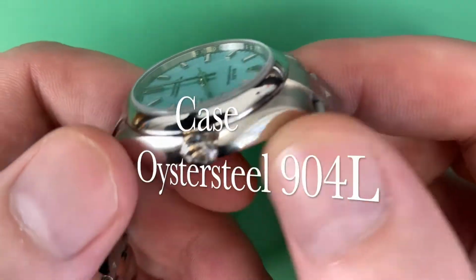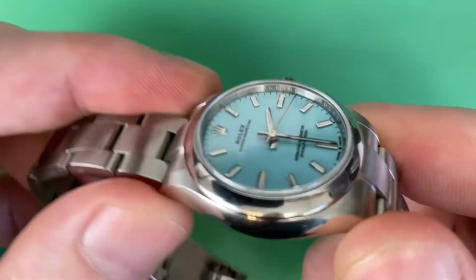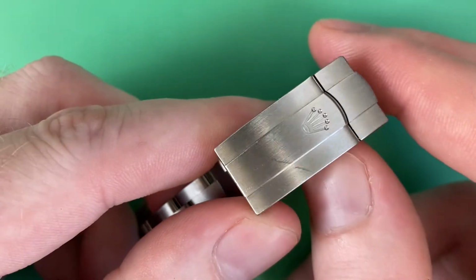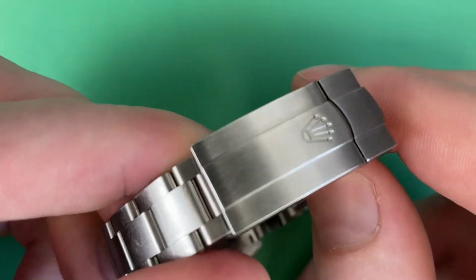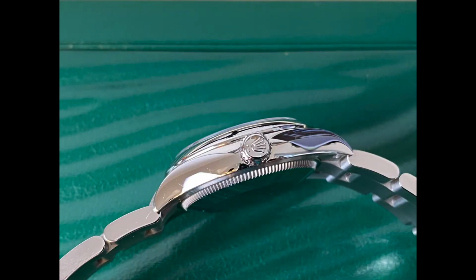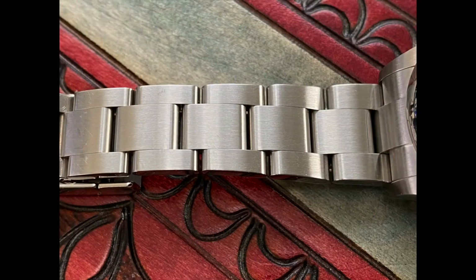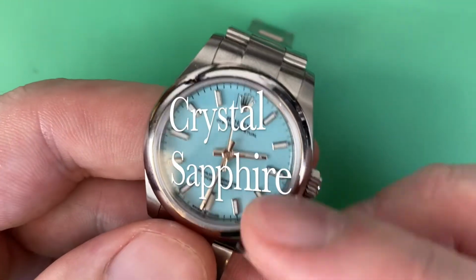Case is Oyster steel, so 904L stainless steel, which has a nice sheen polish to it, but does pick up scratches a little bit easier than 316L stainless steel. This one has started to get some character, as we like to call it, through some basic wear. But I love seeing that kind of stuff on a watch bracelet. It just shows that this is being worn and not sitting on a shelf or in a safe somewhere, but it's serving its purpose in telling time for a person and helping them get through their day. Now 904 might not be as hard as 316 still, but it has better corrosion resistant properties, which Rolex is known for. Of course, we have a sapphire crystal.